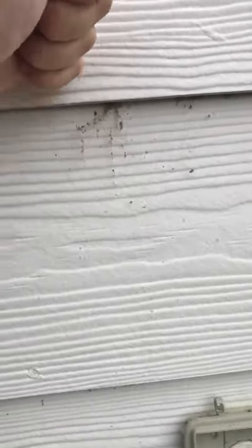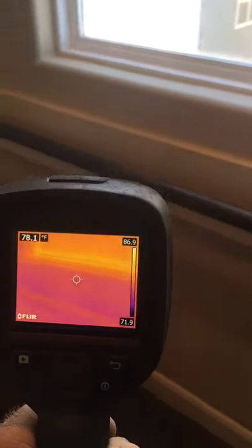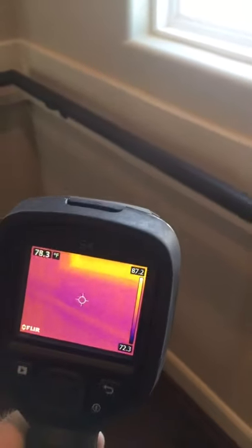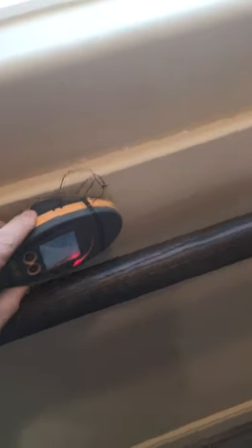A lot of dirt coming out. Scanning. It's a little dark right there, but not too bad. Let's check it with the moisture meter, just in case. Scanning. Oh, it's definitely wet. And it's slightly bowed. Interesting. Underneath the stucco on this porch, the weep holes are weeping. Interesting.